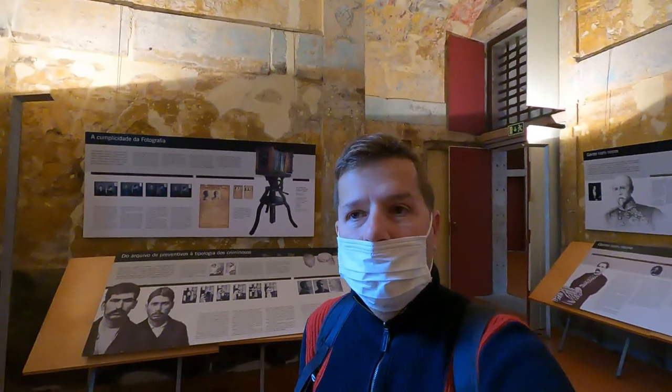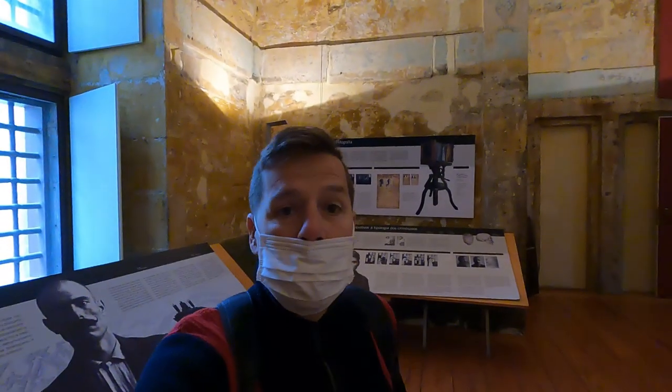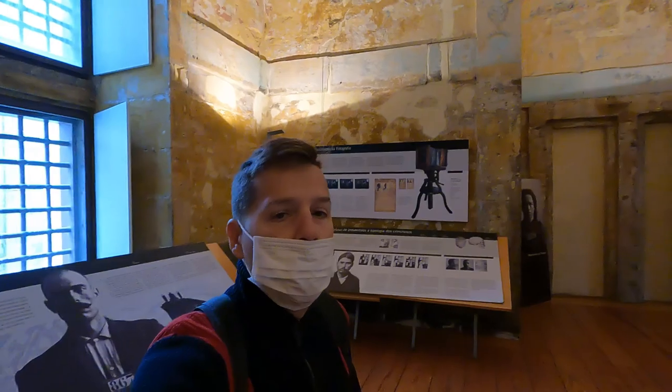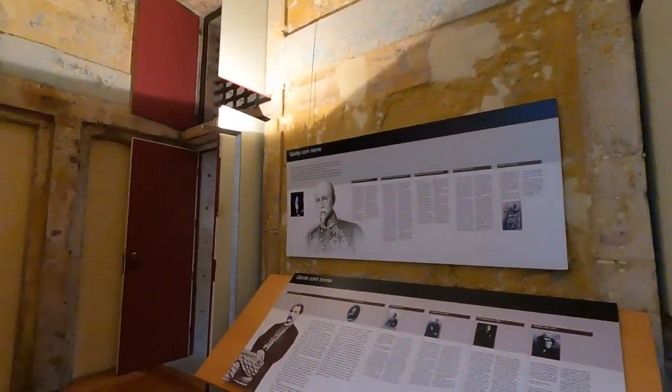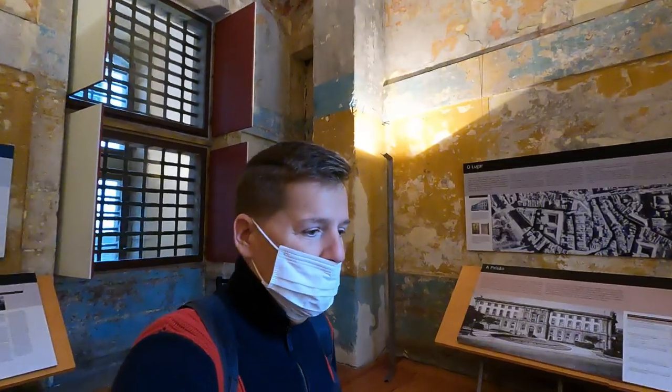Definitely not a lot of space in here, guys, for more than maybe a dozen people to live. It would have been very compact in here. At night, they would have slammed those gates shut. And it would have been just you and these walls and the other women here.